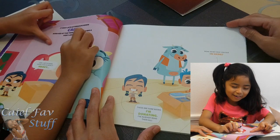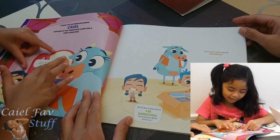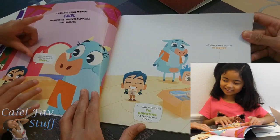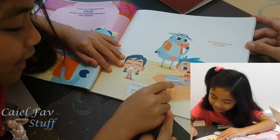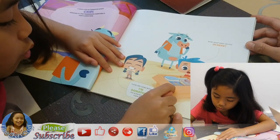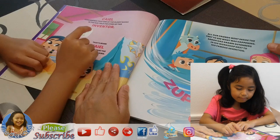It was late afternoon when Caiel arrived at the tree house carrying a very large box. Can I get a hand? No, this is really heavy. Wow, what have you got in here? These are some books I'm donating. I've already read them all. Hold on, where's that book?